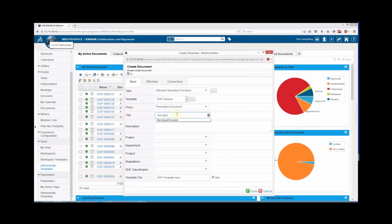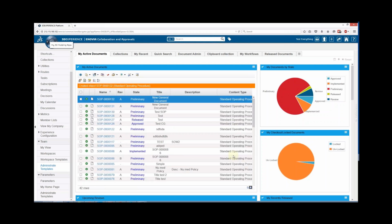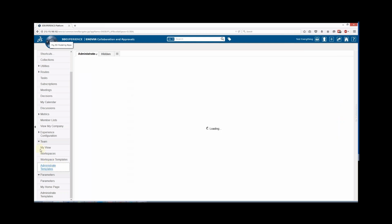And of course, giving it a new general document, really creative title. And then the rest of the standard metadata, but also here's where we can choose to use or not use the specific template that I just showed you. And here's the SOP template doc. This will make sure that all data will be pulled directly into the document using the template that we provided. So when I create my document here and refresh our little table, the system will go off and create that object using the procedural template that we specified.